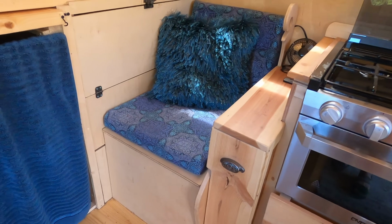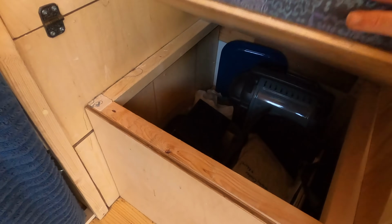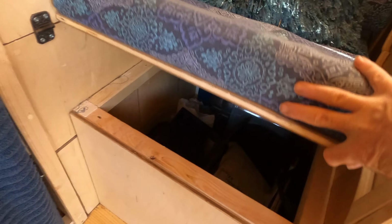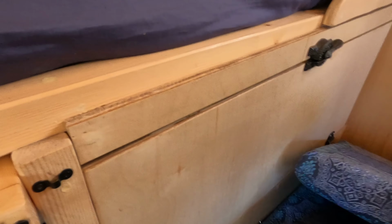Both seats have storage underneath. And here I have my electrical gadgets, like my heater. Like I said, I haven't even used it yet. And there's storage in here as well. I have to turn these down for it.